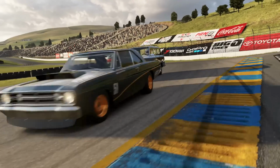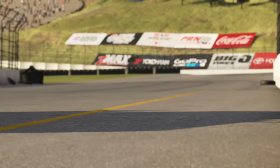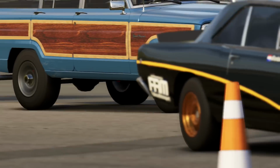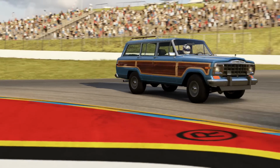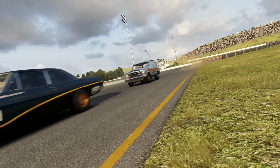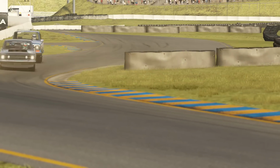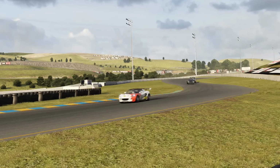I was sliding the Holden around at the front, and we were to have a grandstand finish between a Dodge Dart and a Jeep Wagoneer. Not the normal two vehicles that you would expect to see running at the front of a race, but there we go. The Wagoneer had been catching the Dart throughout the race.